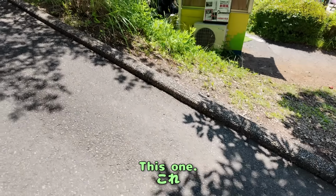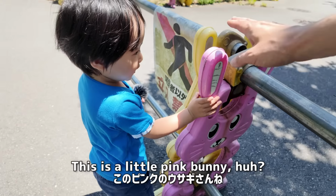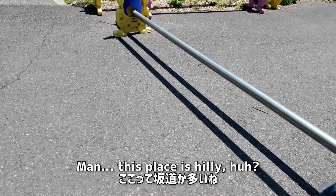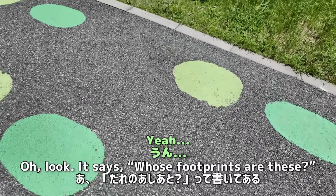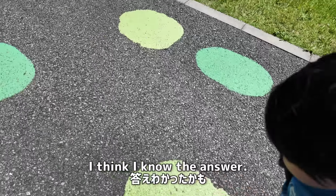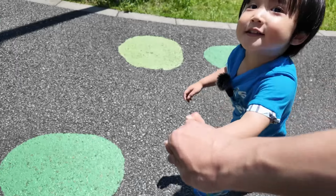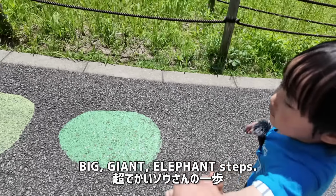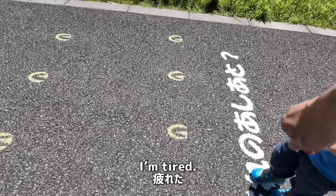Pinchy fish, this one. This is a little pink bunny, huh? We gotta keep going up this hill. Man, this place is hilly, huh? Oh, look, it says whose footprints are these? These are some giant footprints. I think I know the answer. I think these are elephant footprints. Doom, doom. Big steps. Big, giant. Elephant steps. Doom. Okay. I'm tired.